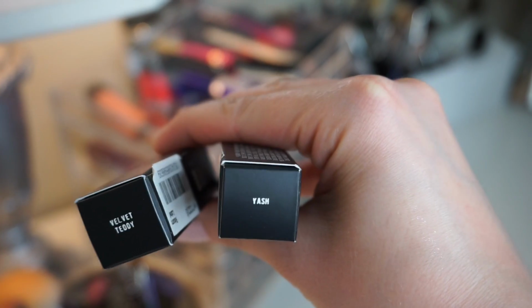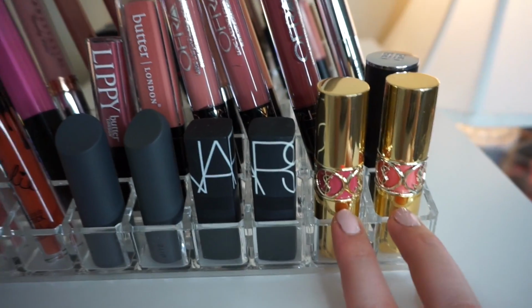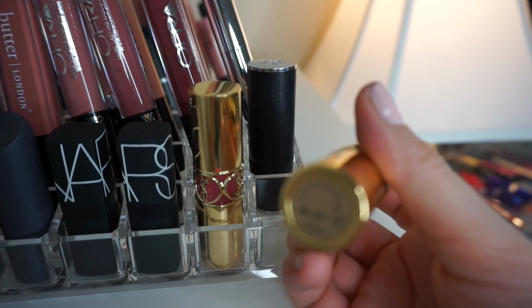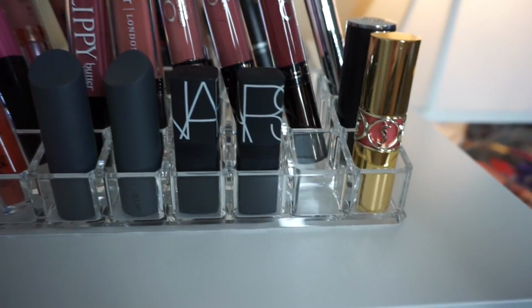I got the shade Velvet Teddy and then the shade Yash, which I'm so excited to use, and they will be joining their home. First, I got these 2 YSL lipsticks. This is in the shade 15. This is their coral shade that they have. Their one that's in the shade 9 is a berry color.